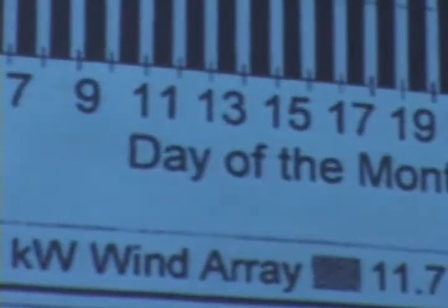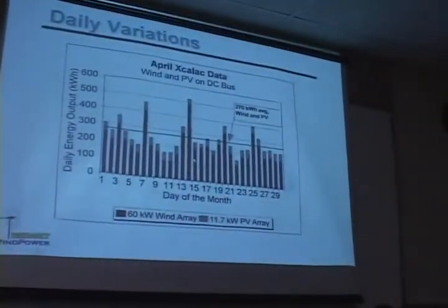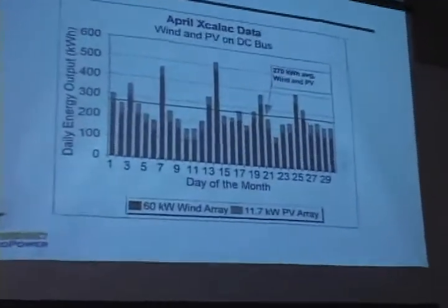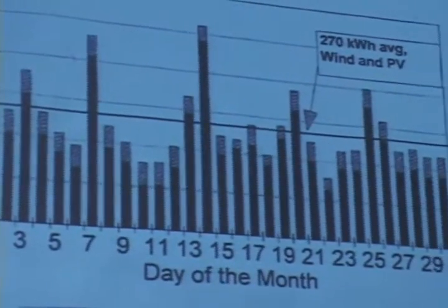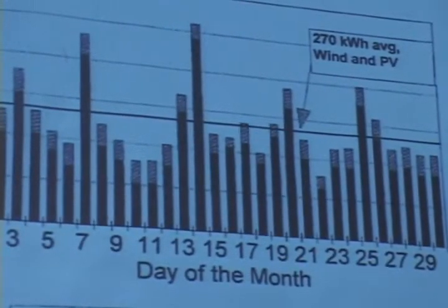Again, it's variable. This is just in 1 month, how much the wind varies. A lot of people think they put up a wind turbine and they're going to get a steady flow. It doesn't work that way. It's up and down. That's why we want to interconnect to the grid, because we use the grid as a shock absorber and a battery, and it works very well for that.